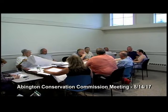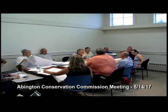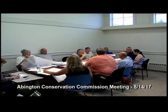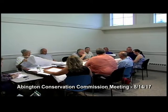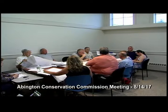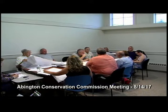And this isolated wetland area up here, was that flagged before, or is this the only time? This is the only time I've ever had it flagged. Okay, I was thinking it was part of the other, so we were looking at something that had already been approved. It is not.